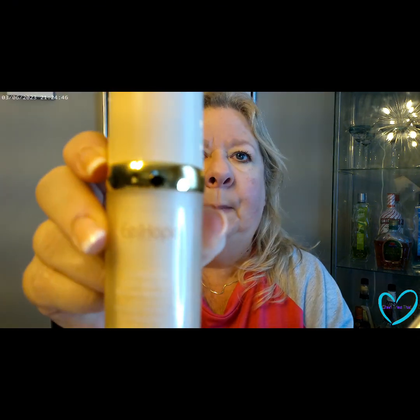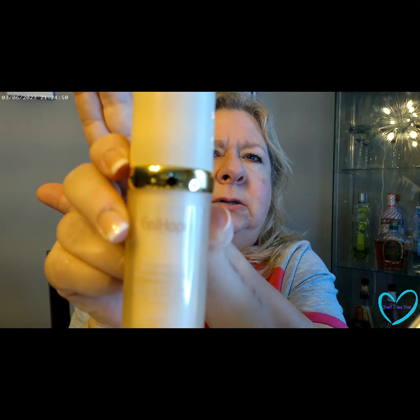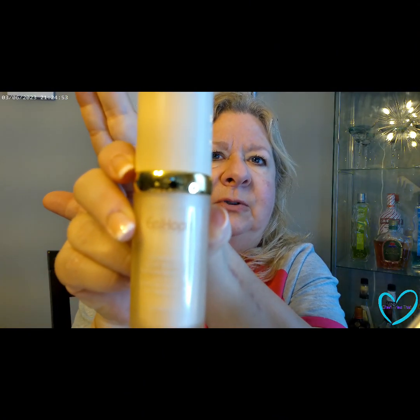Bottle looks like this. Focus, focus. I don't think the camera's focusing on it. Okay, that's fine. So this is supposed to, I think they're all supposed to go on white. And then as you blend it in, it matches your skin tone and turns that color. So I always put it on my hand and then put it on my face from there. It definitely is going on white.